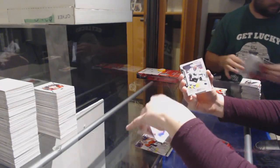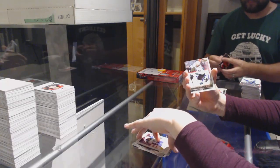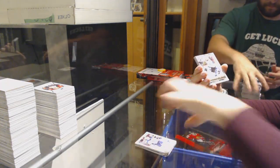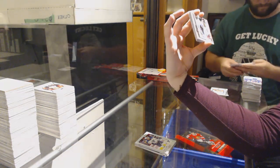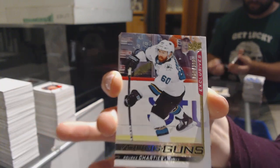Portraits of Neal Pionk for the Rangers, Rourke Chartier Marquee Rookie for the Sharks, Tyler Bozak OPG for the Blues. We've got a Young Guns exclusive, number 2/100, one off the jersey number, by the way, 59/100, for the San Jose Sharks, Rourke Chartier.